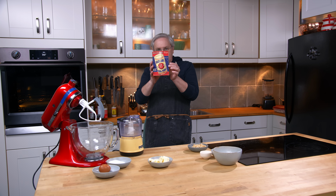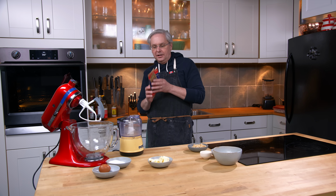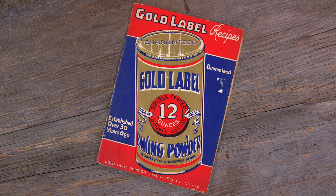Today we're going to do a recipe called Gold Label Peanut Cookies from the Gold Label Baking Powder cookbook. This was sent in by a viewer, thank you very much.